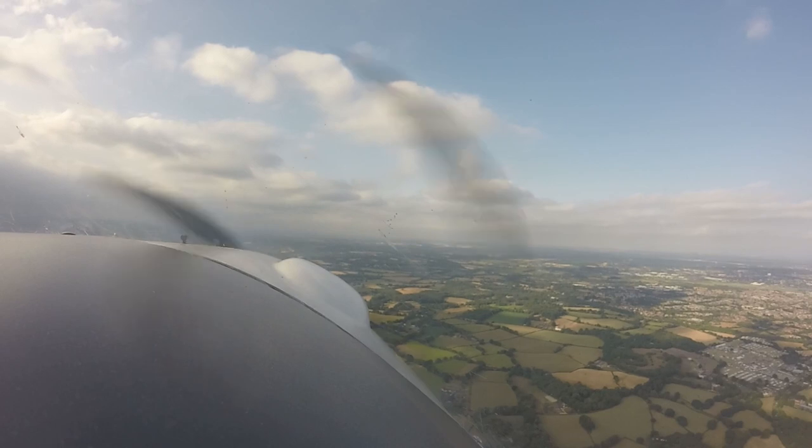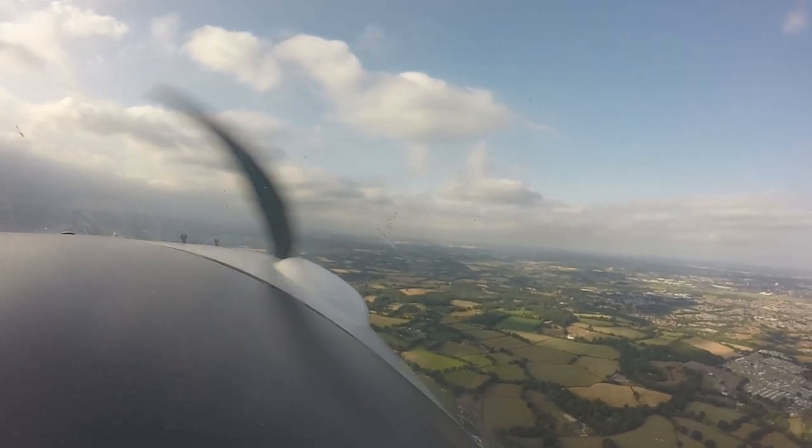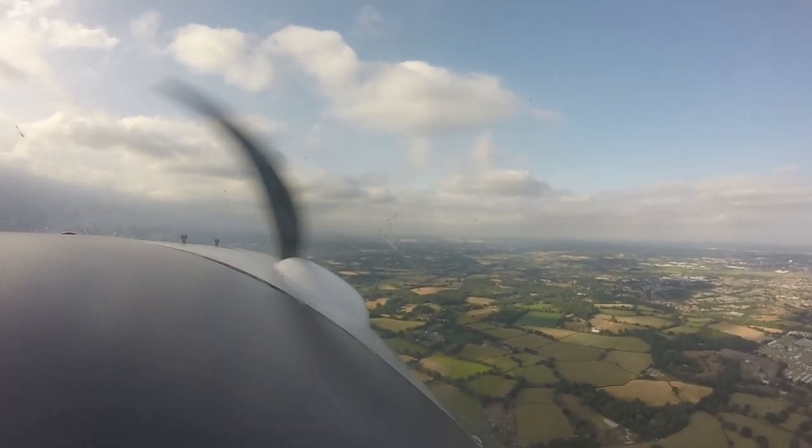Gamma 317, 25 miles to touchdown, descent altitude 4,000, QNH 1018. 1018, Gamma 317.